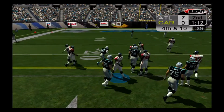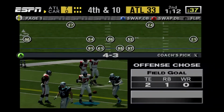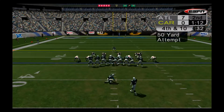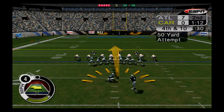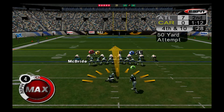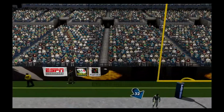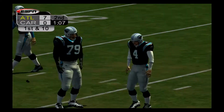Hall tips it away on the coverage. Incomplete. Fourth down coming up. Corey Hall came in and got a hand on that football and left no chance for a reception there. Well, the D holds tight on third and long and forces an incompletion. That was a good call by the defensive coordinator. Oh, it sure was. Perfect D for that situation.